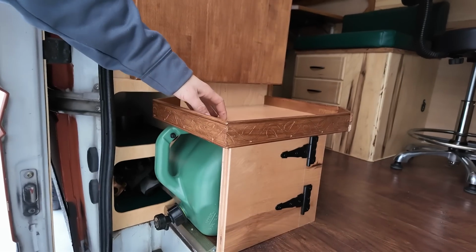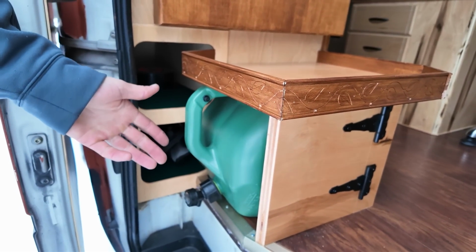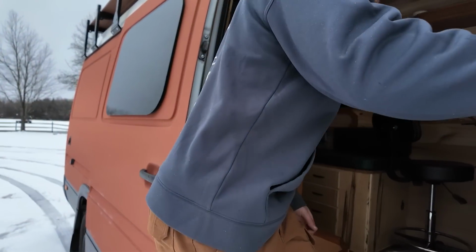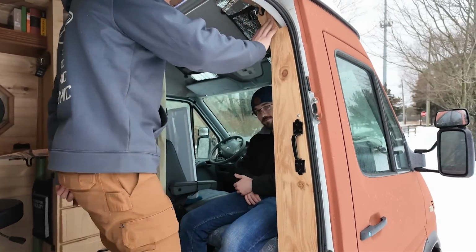I always love having a table at the door and a water jug to fill water bottles. When you have the van, everybody's always asking you for water. That's a good way to do it. A couple cubbies in there as well. And then on this side, a wall with a good old handle. This will be plenty of spaces for hooks.